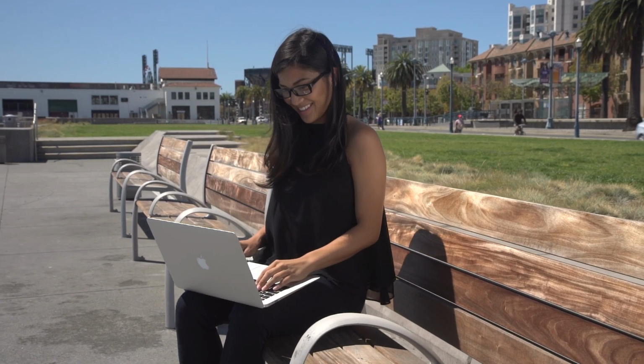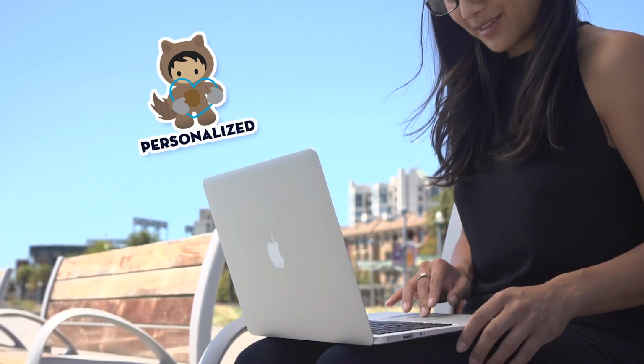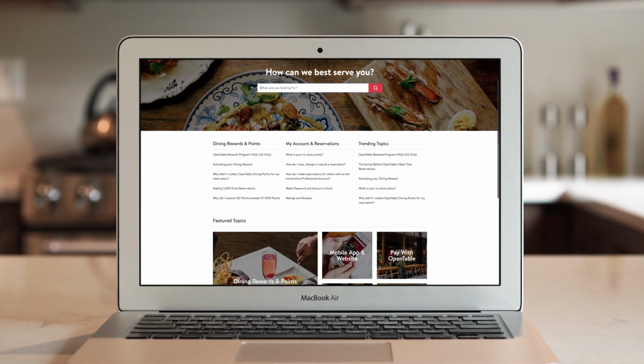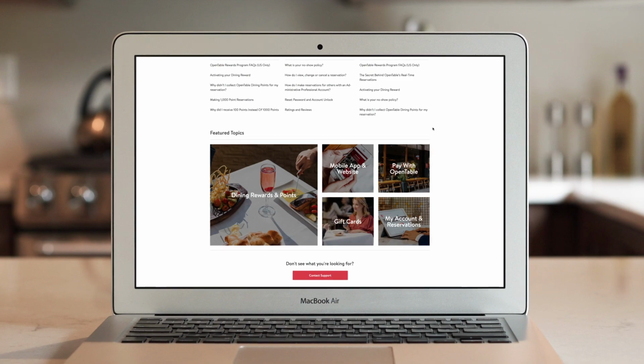What if you could deliver beautiful digital experiences that are personalized for your customers and partners? With Experience Cloud, you can build sites, portals, and forums faster than ever.